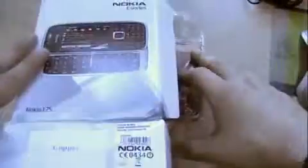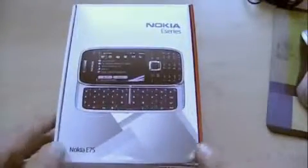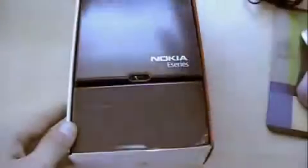The E75, here's the phone. We'll go over it. Hang on. All right, so should I go back to the beginning here? We'll start the unboxing portion of today's proceedings over. Here's the Nokia E75 in the box. It's the copper model, as you can see.